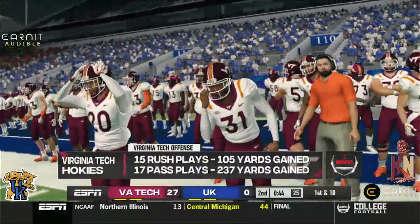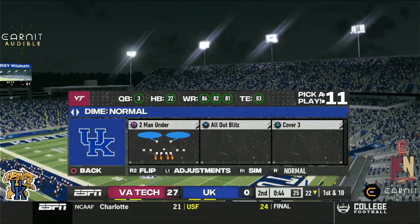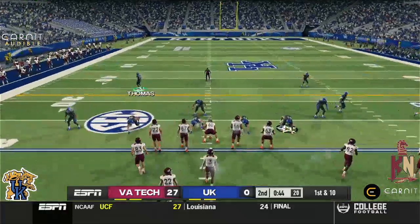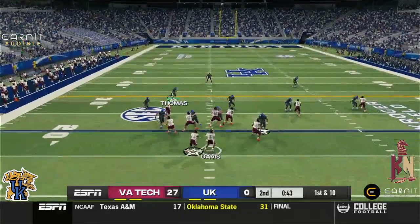Virginia Tech's put themselves in a great position now as they head into the second half. Well, in the first half, we saw a lot of big playability and just an explosive approach by this offense. But remember, we'll see what happens here in the second half. This is a long way from being over. Virginia Tech is winning big.